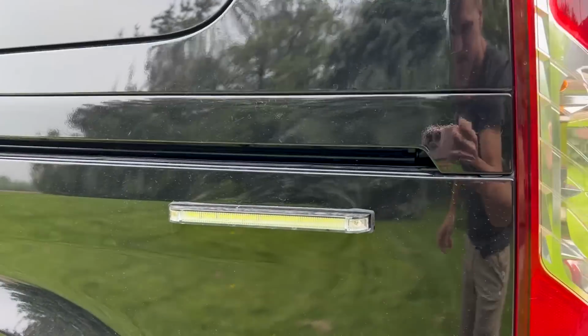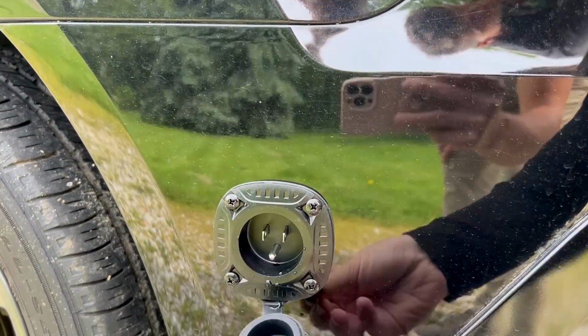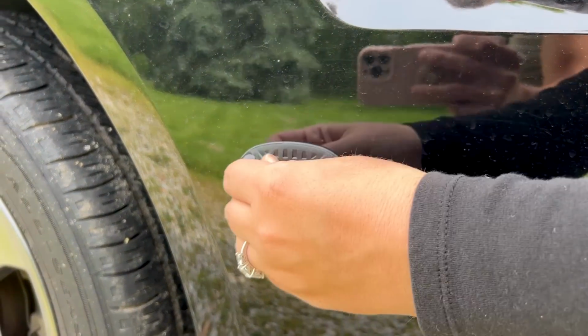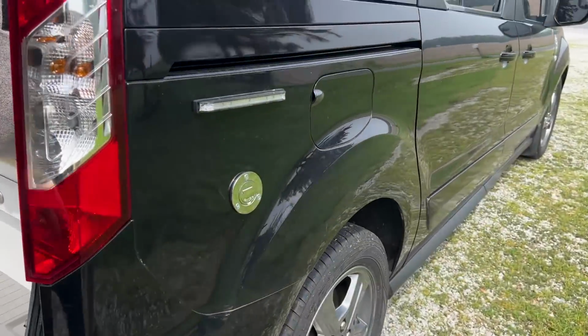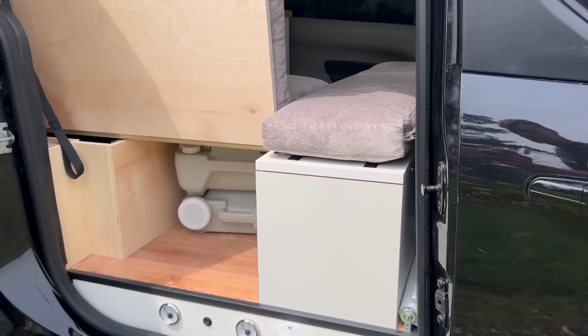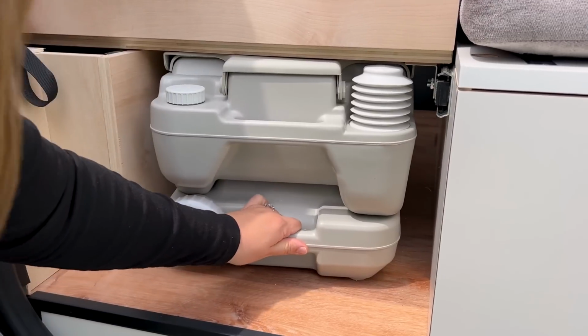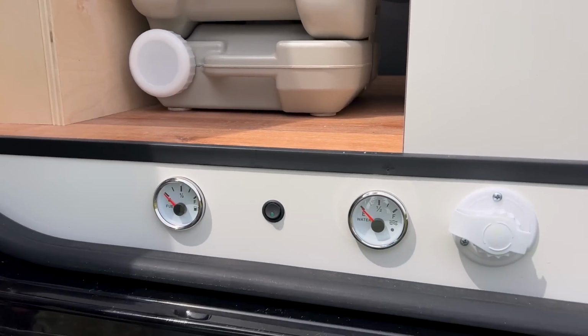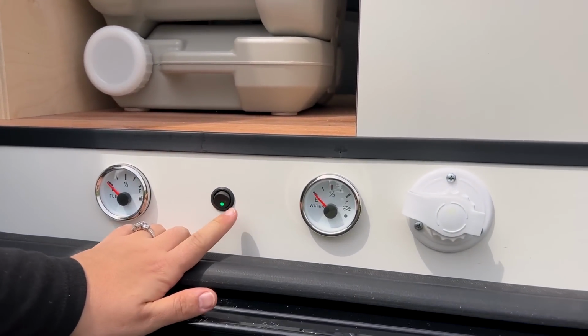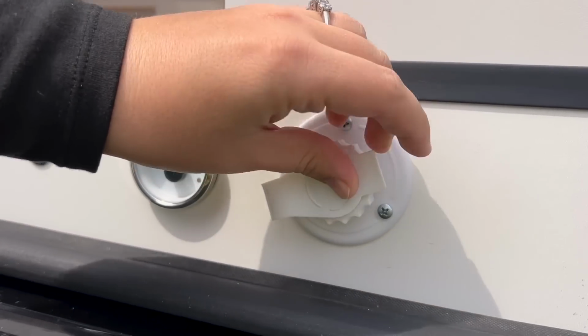On the exterior of the van, we added exterior lights which illuminate your campsite at night, a shore power hookup allowing you to plug in and charge your battery, and a diesel fill port for the heater, making fueling simple. Through the side door, you can access the portable toilet for easy servicing. And just below, you'll find the gauges for fresh water and diesel tanks, allowing you to keep your eye on your levels. This is also where you can fill up your fresh water tanks.